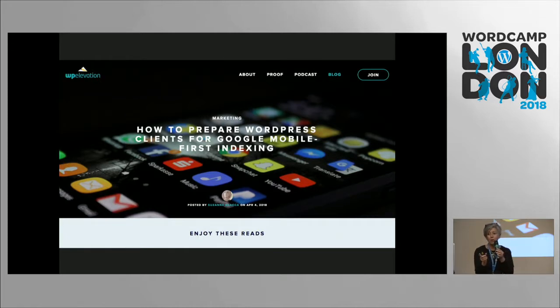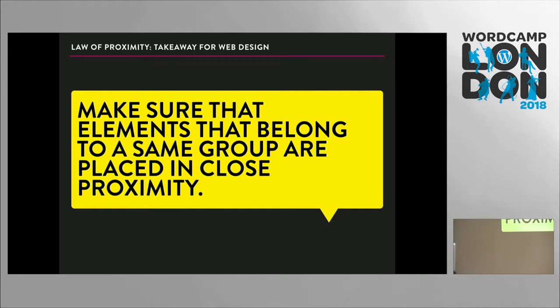So you can use the principles also to differentiate things, because we see the law of proximity at play also in the fact that the logo sits all the way back on the other end. That means it belongs to a different group. Again, the main takeaway for web design from the law of proximity is to make sure that elements that belong to the same group are placed in close proximity. Obvious, but have a look around the web, and maybe not so obvious, not all the time.